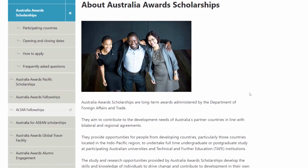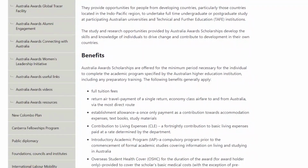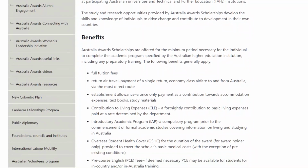Now, from the name, you can tell this is by the Australian government, administered by the Department of Foreign Affairs and Trade. The aim of this is to contribute to the development needs of Australia's partner countries in line with bilateral and regional agreements. These are some of the benefits of the Australia Award scholarships.